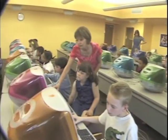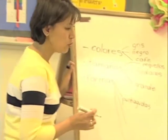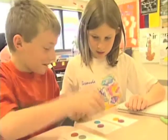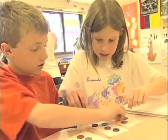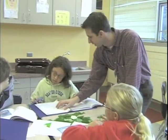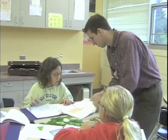In an immersion program, daily homework is assigned in the immersion language. The homework is not based on new information, but builds on what students studied in school that day. Time is given in the classroom to begin the assignment and ask any questions that may come up.